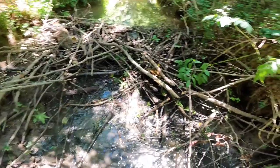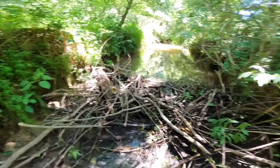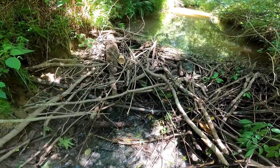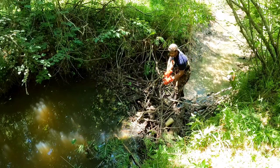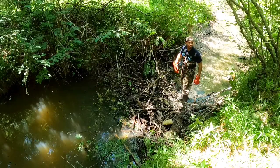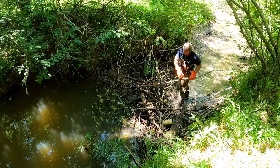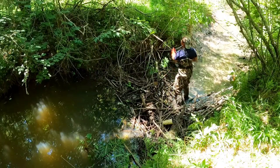Yep, pretty problematic. A lot of long branches in this one. And I really, wow, where am I gonna throw this stuff? Because I'm gonna have to set you guys up over there. I don't know, I'll figure something out shortly. All right, you guys, let's work on it here. Oh, okay. You want to fight back, huh?